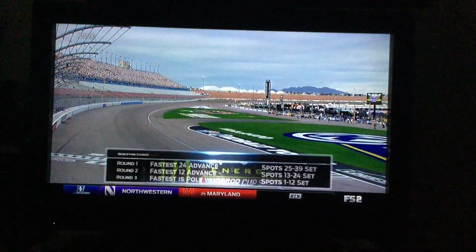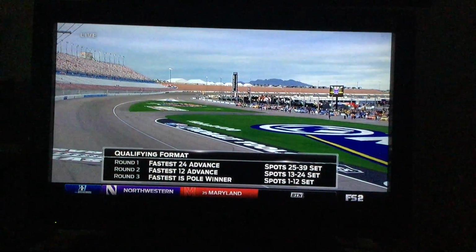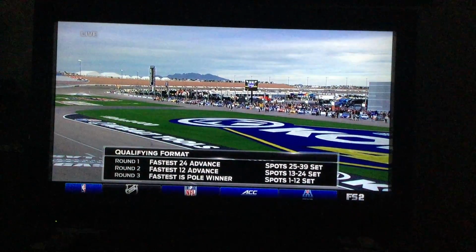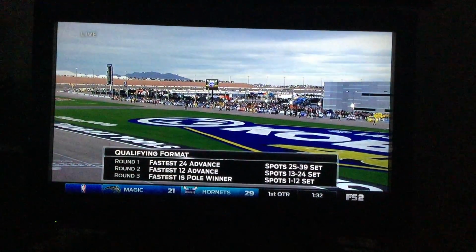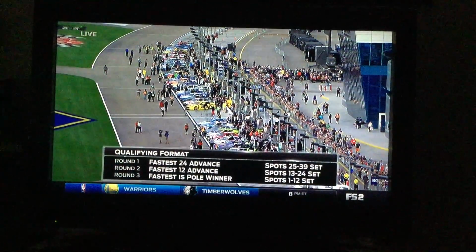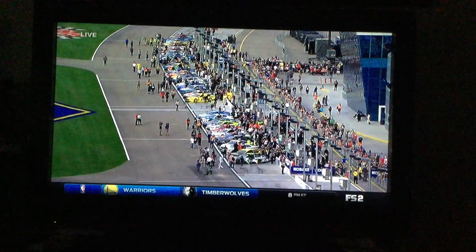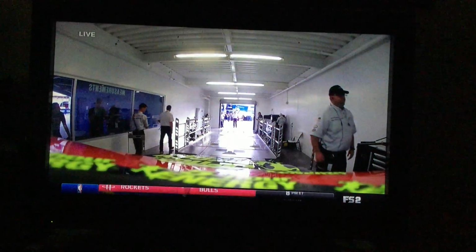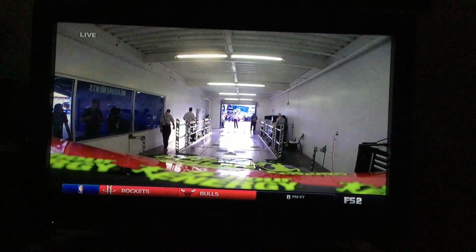So the track has cooled off just a bit from practice, about 8 or 10 degrees, but the cars have since had to roll through inspection, where 38 of the 39 cars have made it out onto the starting grid. Fastest 24 advance in round 1, fastest 12 from round 2, and then 12 cars will run for the pole, and the 39-car field will be set. Eric Jones is the one driver that's missing from those cars on the grid. His teammate Martin Truex was the last to come out to the line, and Jones, you can see his car still in inspection, going through, and not for the first time.